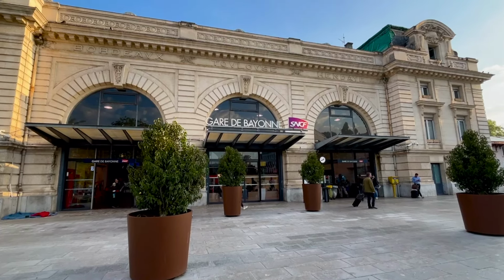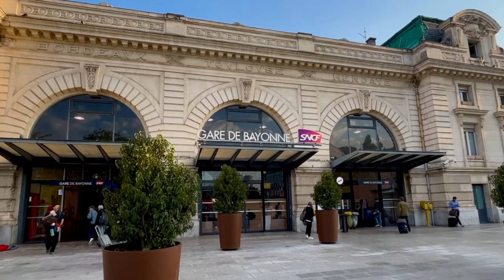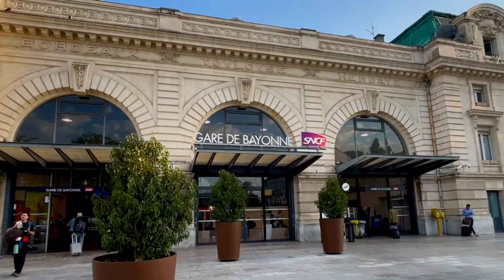And then in Bayonne, you get off there. We had about an hour and a half to wait for our commuter train that took us into Saint-Jean-Pied-de-Port. And that was very simple. We just made it into the station. They had big signs up, telling which trains were coming. And then we just had to wait till we saw the train to Saint-Jean-Pied-de-Port. It told us which track to go. Probably about 10, 15 minutes before the train left, we went to that track. And then we got on that train.